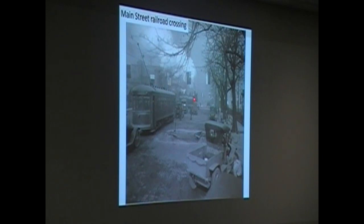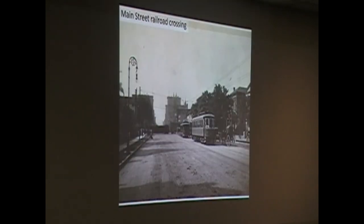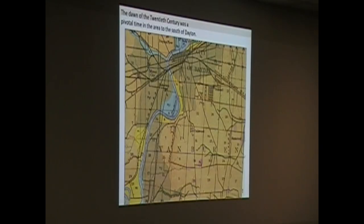So here's a steam engine crossing Main Street. So this was back before the tracks were elevated. So the steam engines, the locomotives would cross at street level, tie up traffic for a while. Here's another shot. Electric rail cars, horse-drawn wagons, a few automobiles, and all waiting for the railroad to cross there.